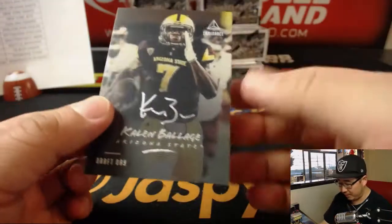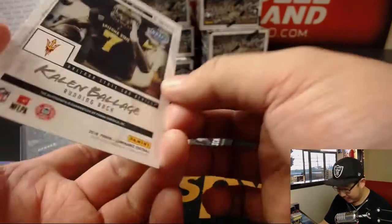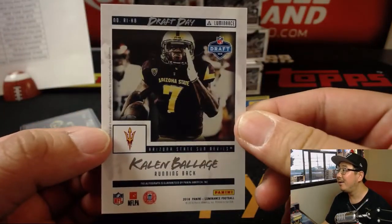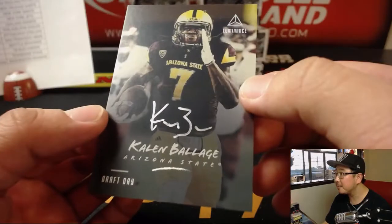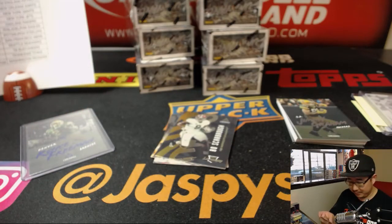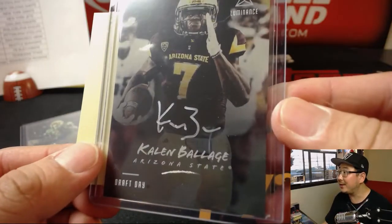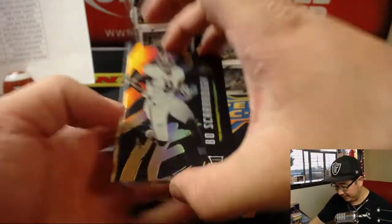And pick your team number one. And, wow, that looks cool. Nice, these draft day autographs. I'm assuming they signed these on draft day? Kalen Ballage goes to the Dolphins. Donald Brazier with the Dolphins. I like that. Silver ink right on there.